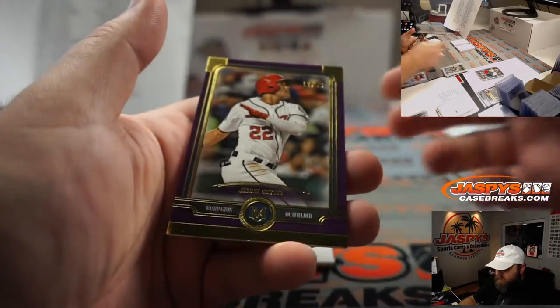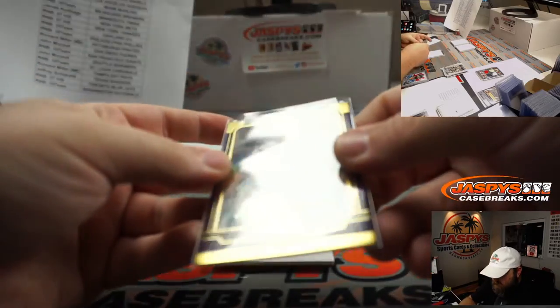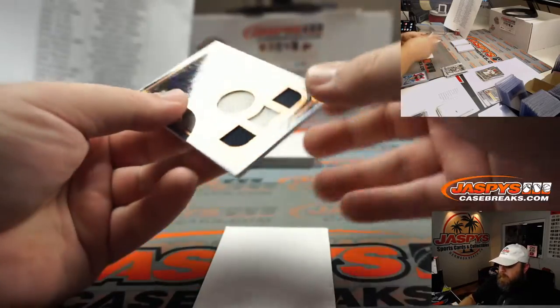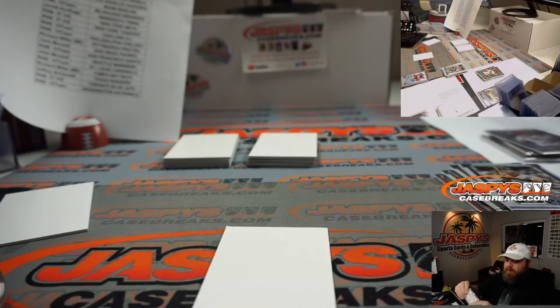Juan Soto, 12 out of 99. Washington Nationals, part of that 10-team random number block. Spot 2, Peter Ng. And quad relic, Freddie Freeman, MVP, 70 out of 75. Atlanta Braves, Matt Medlin.